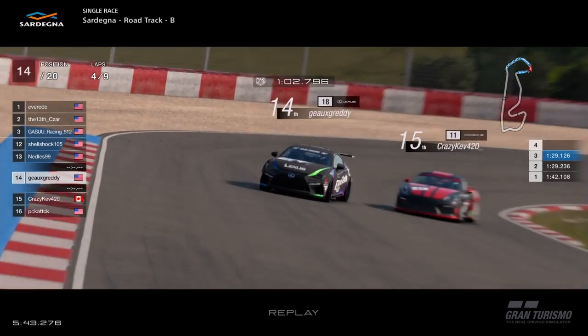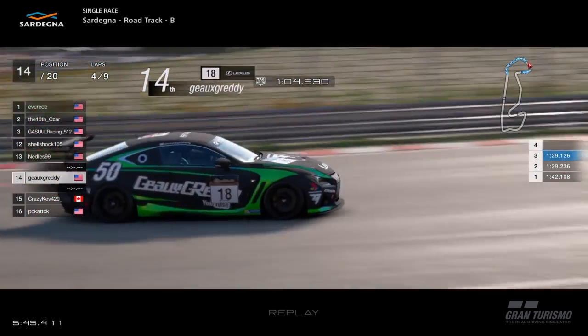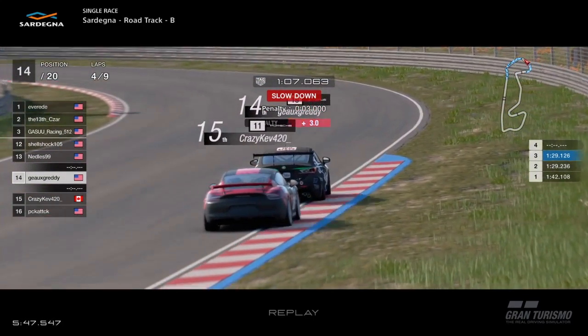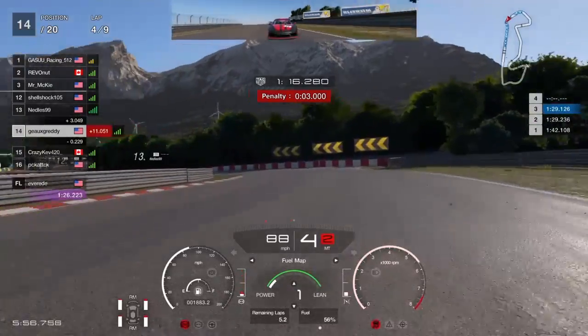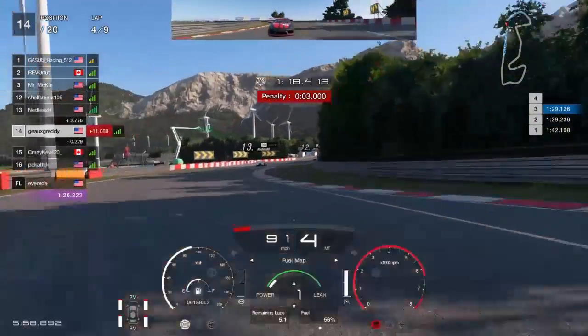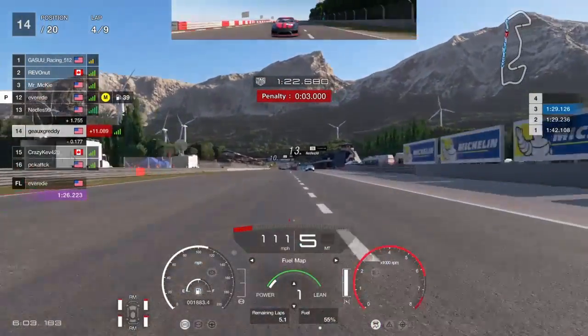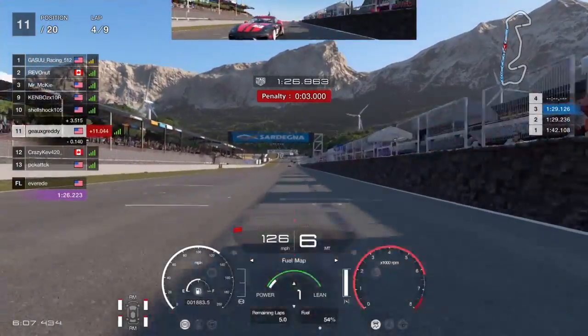But it's really hard in a section of corners like that to make room for someone if they don't present their car next to you so you know they're there. Anyway, so I get a 3-second penalty. Such is life. Not much I can do about it. I was in P14 for a little while, but I get lucky. Some folks enter the pit, so hey, look at me, I'm in P11.